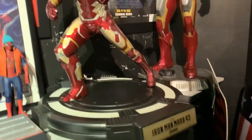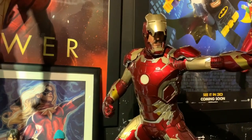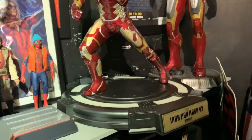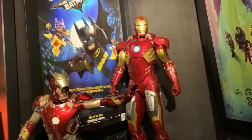I don't mind the base. It's similar to the Iron Studios Mark 42 base that I used to own. The pose is decent, although it feels kind of small for a 1/3 because of the pose. 1/3s need to have presence. There's the Avengers half scale, which I do own and have a video on.